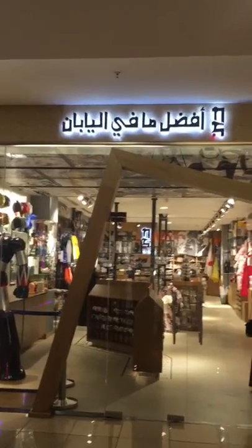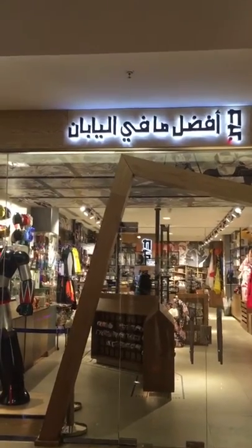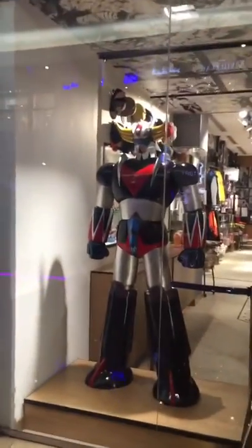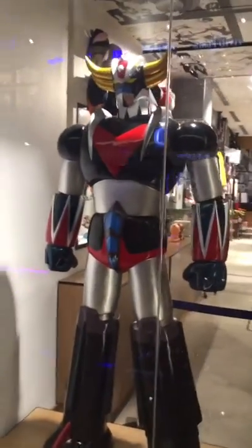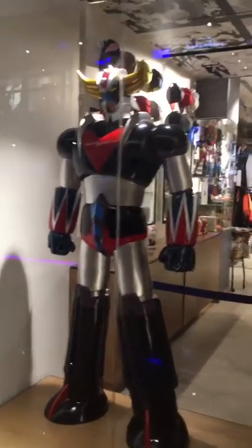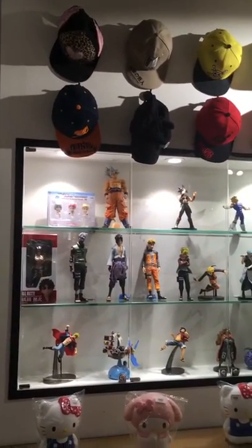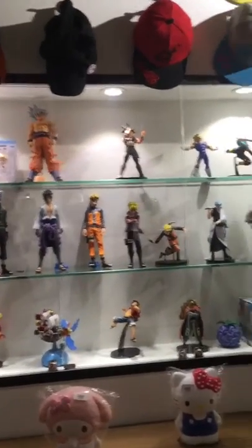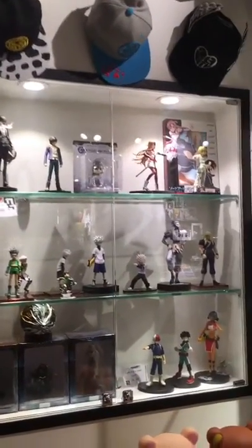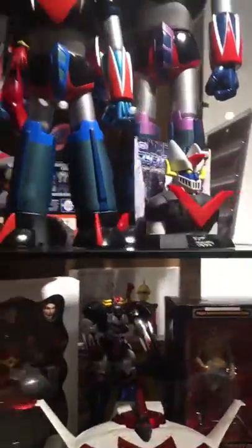Okay, this is another hobby store. It's called Afdal Mafil Yaban, and whatever is good from Japan. And as you can see, first thing that we find here is a life-size Grandizer statue, and this shop is basically for those who are into manga stuff. So it's like a mini museum that has statues from different manga characters. Of course, I grew up in the 80s, so my interest happens to be Grandizer.